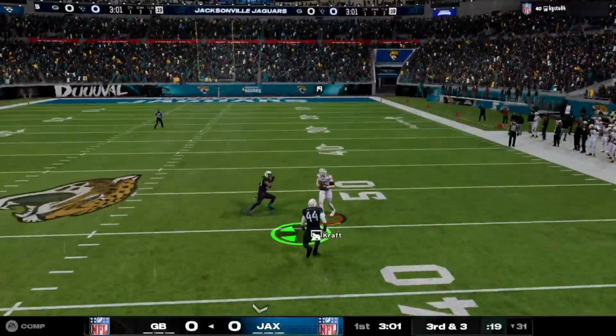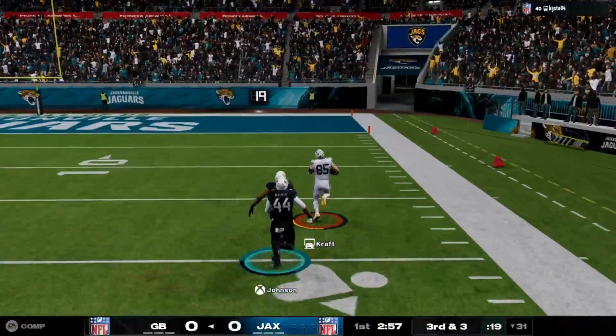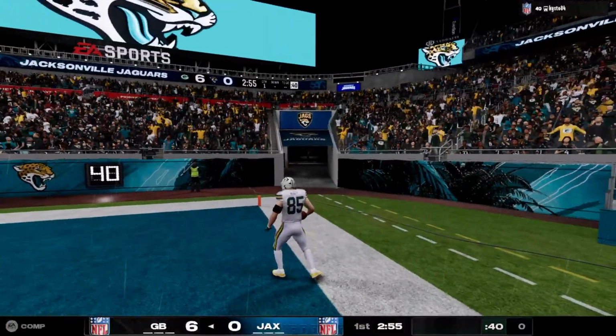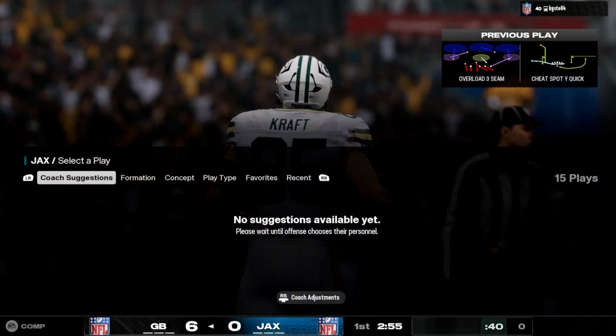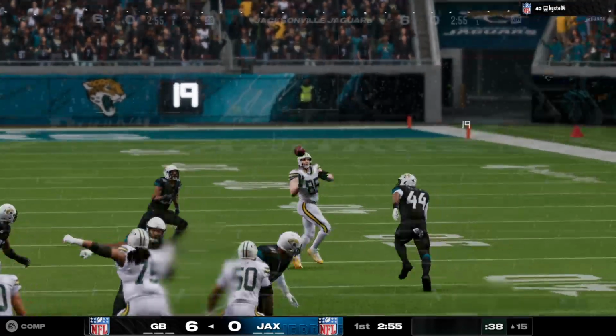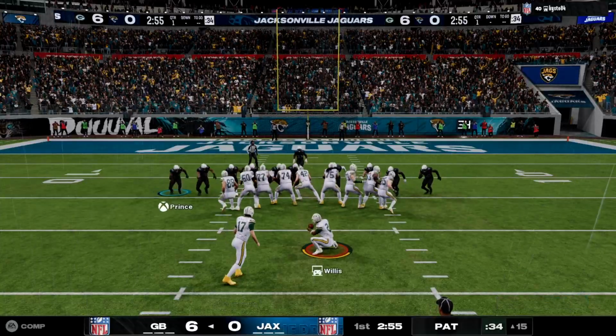From the gun on third down, it's Love. He's going to have the first down and then some. And he will score. Tucker Kraft. Touchdown, Green Bay. And that is the way to start a game. Not just score, but, Greg, score quickly. A nice opening drive for the first 6 points.